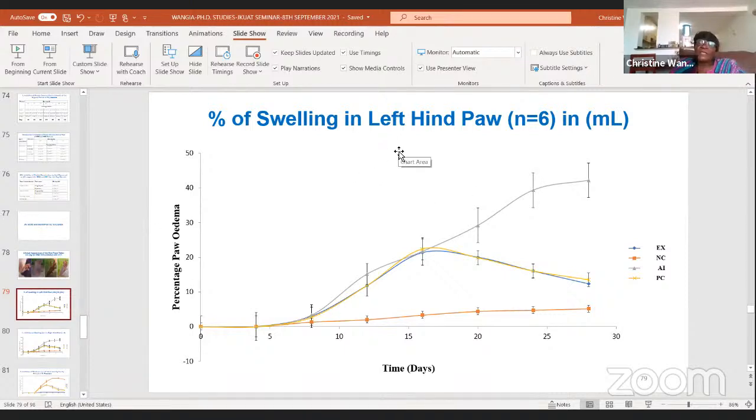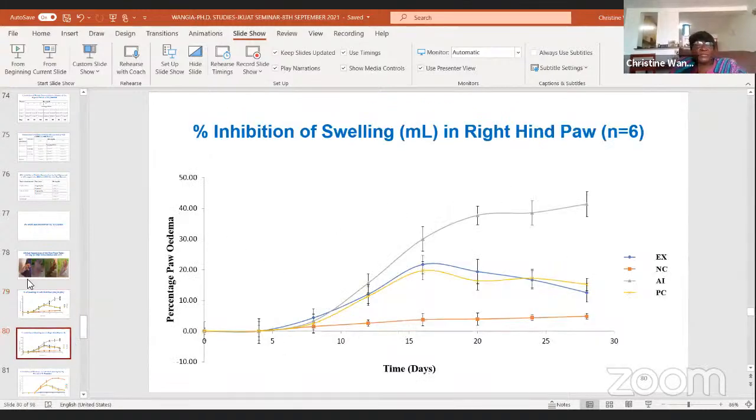So many things were done. I determined the swelling of the left hind paw and the right hind paw. For the left hind paw, we can see that the swelling started from around the 12th day, with the maximum on day 16. This is the extract and the methotrexate. They had a very similar trend, and on day 28, even the extract had a smaller percentage edema. This is the untreated control. The swelling continued up to day 28. This is the right hind paw, with a similar trend: day 16 maximum, then it went down, but the negative, untreated arthritis control continued swelling.